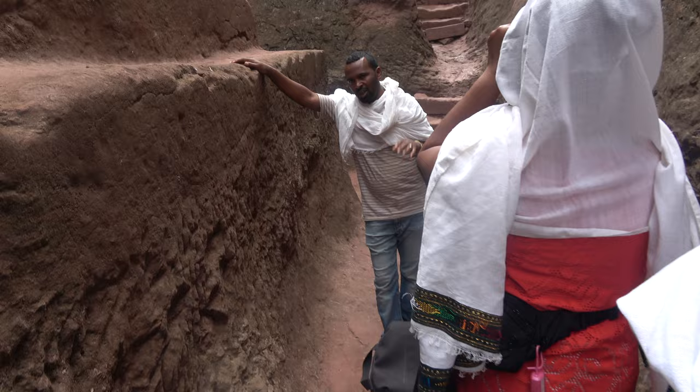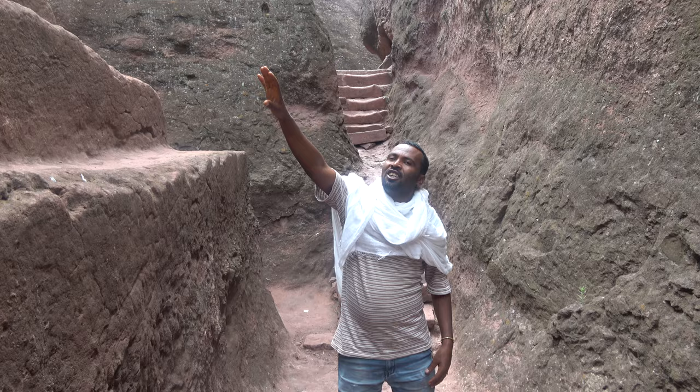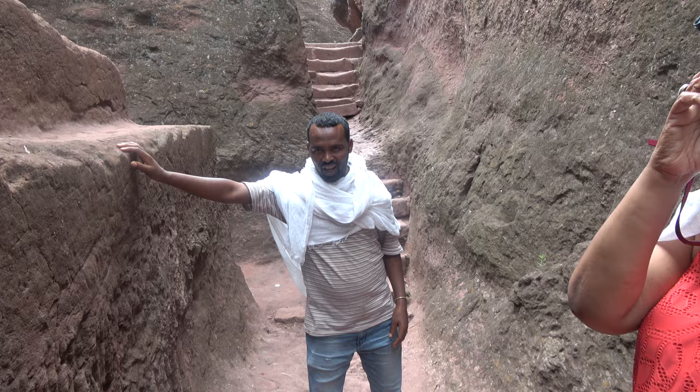Yes, completely one single rock. Unbelievable. Because the king chiseled it from up to down. Before making the church, this place was completely one single rock. Here, there are two churches under the same roof, Debre Sina and Golgotha, and the burial place of Jesus Christ is also found inside here.